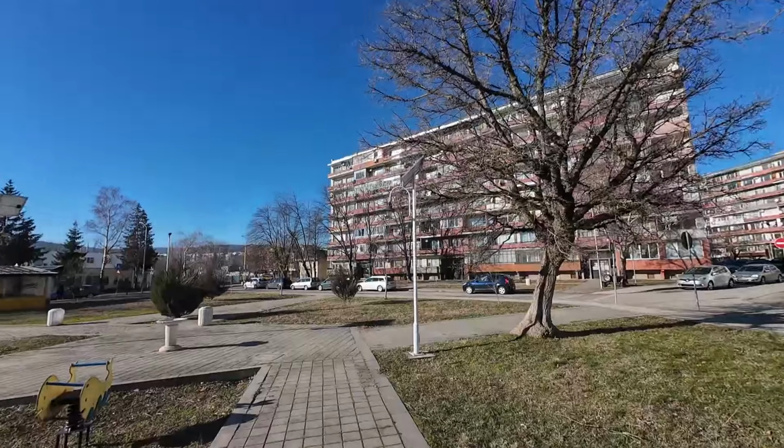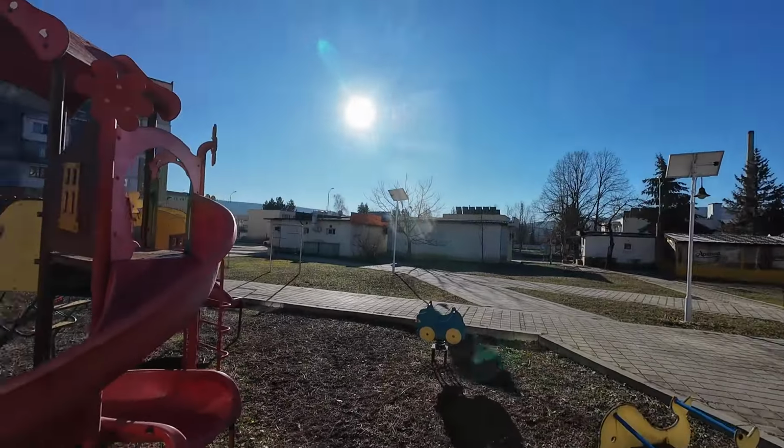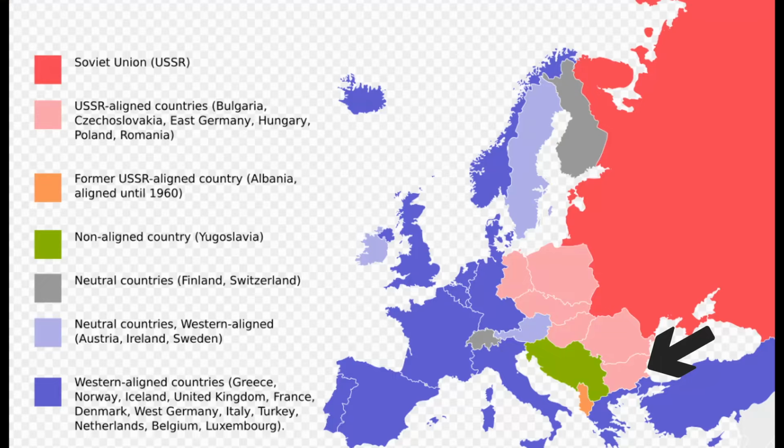Good morning, guys. Welcome to Bulgaria. So what you're looking at behind me is a normal Bulgarian neighborhood. These neighborhoods are scattered all over the country and they were built mostly during the Soviet period. Bulgaria was obviously not officially part of the Soviet Union, although it was an ally.